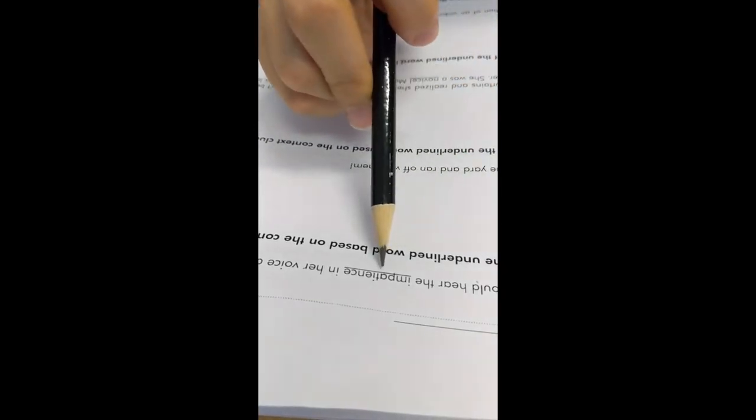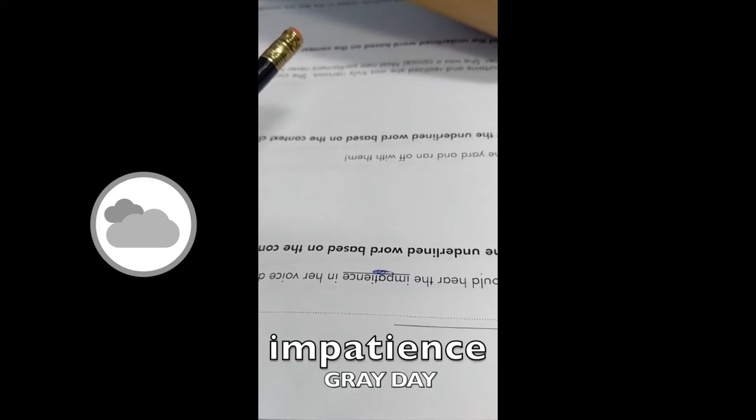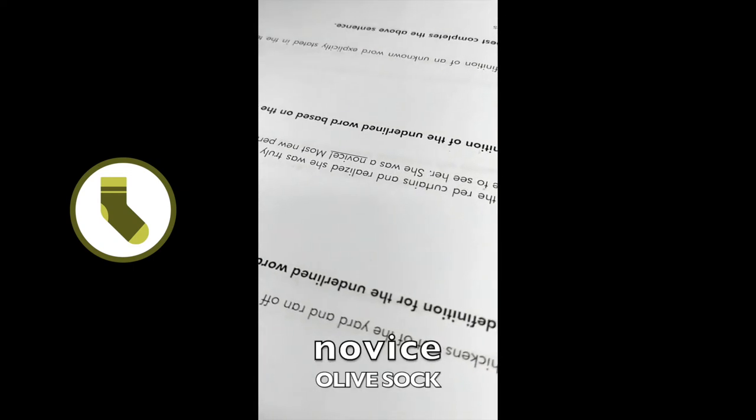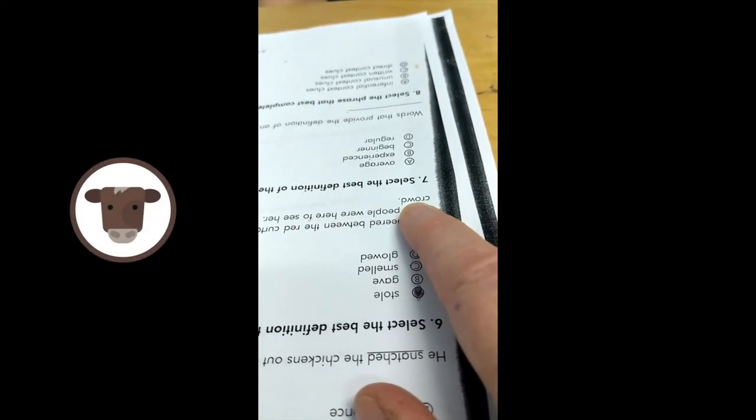And she could hear the tears in her voice downstairs. Okay, what if I tell you that this word is gray day? Gray day? Mm-hmm. Impatience. Yeah. She was a nobis. Which one? Nobis. Okay, I'm going to tell you that it's an olive sock word. Olive sock, novice. That's right. Mm-hmm. Most new performers never had discharge of a crowd. What's this word? Crowd. That word is brown cow. Crowd. Yep.